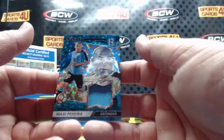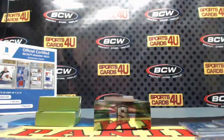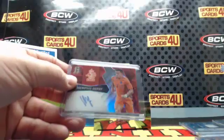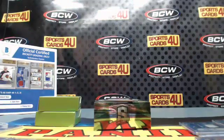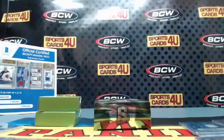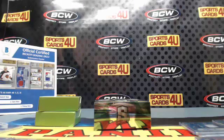Neon blue jersey, Uruguay, Maxi Pereira, 71 out of 75. For the Netherlands, red autograph, Memphis Depay, 10 out of 65. Autograph, Northern Ireland, Kyle Lafferty, 134 out of 199. Global Icons autograph, red, for Chile, Arturo Vidal, 49 out of 65.